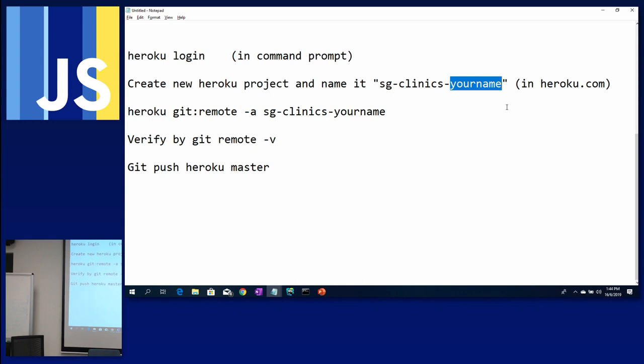Once you have created the project on heroku.com, from the command line you can try this command, heroku git:remote -a and your app name. Whatever name you have created, you have to give the same name. This step will attach your git project with Heroku, so that whenever you push, all your changes will go to Heroku and then it will be auto-deployed. When you do git remote -v, you should see Heroku as one of the remotes.